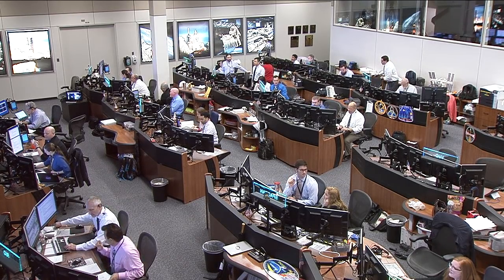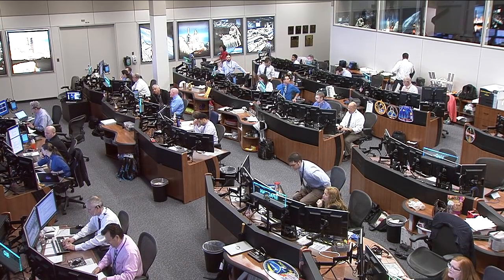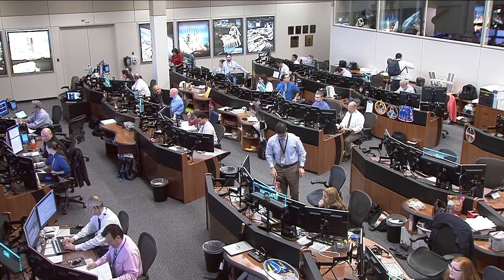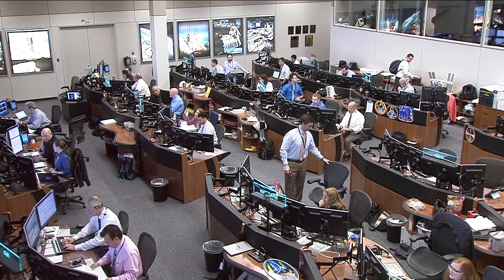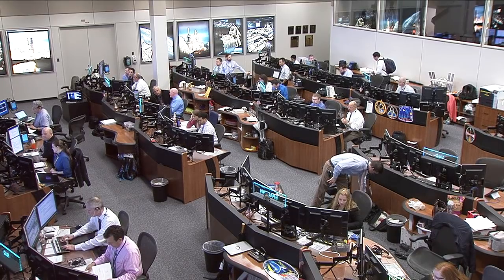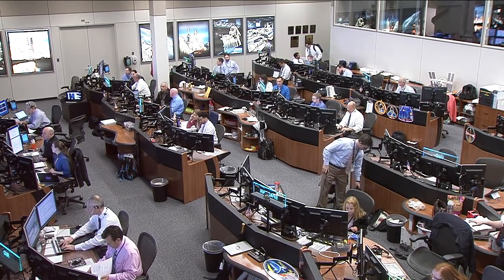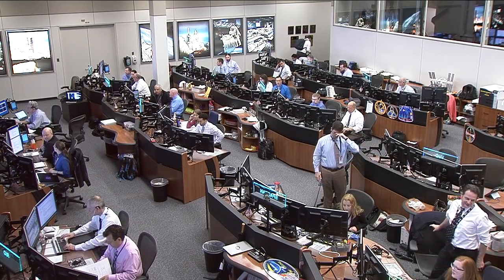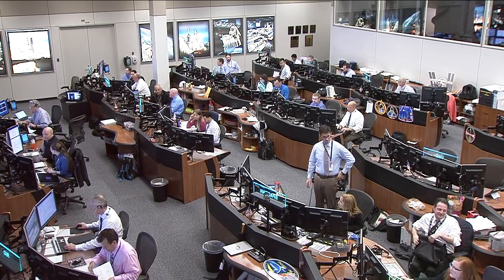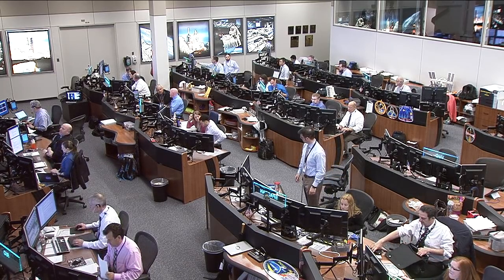So with the Progress well away from the International Space Station and after today's spacewalk, next up will be the scheduled launch of the SpaceX Dragon cargo craft from Florida next Monday, April 2nd. That launch is scheduled for 4:30 p.m. Eastern Time, 3:30 p.m. Central Time. Launch coverage on NASA TV will begin at 4 p.m. Eastern, 3 p.m. Central.